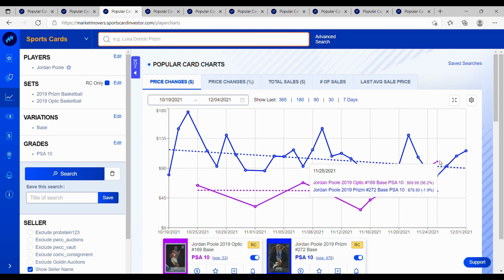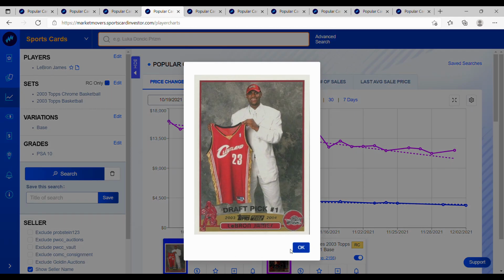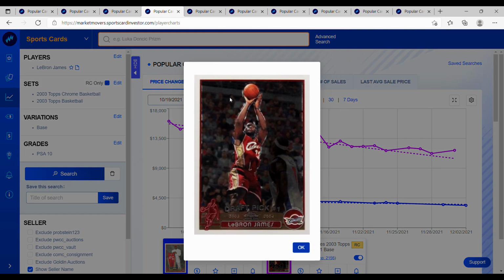Now I'm going to switch over to some other really popular players that are still having some pretty decent years, but their cards are still trending down and down pretty significantly. So I'm going to start off with LeBron James, currently on the Los Angeles Lakers. I have his 2003 Topps base rookie card. This one's in a PSA 10. I also have his 2003 Topps Chrome base rookie card, also in a PSA 10.